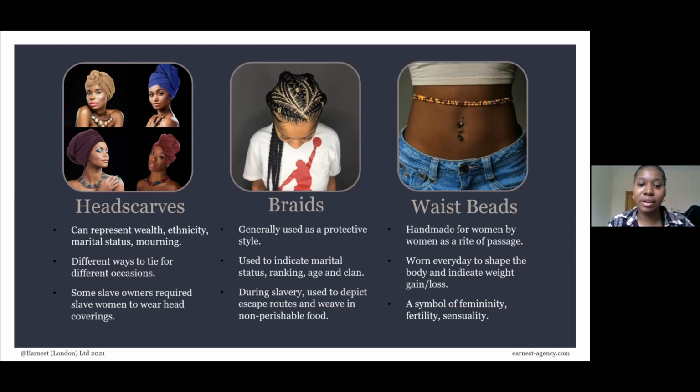Next is braids, generally used as a protective style nowadays because Black hair tends to break when manipulated too much. So braids is just something that keeps it intact and keeps it protected over a period. But it's also used, especially back in the day in Africa, in clans and in tribes to indicate marital status, ranking, age, and which clan you belong to. And it will be very extravagant, big braiding styles and shapes. But also during slavery, they were used to depict routes for escape and also to weave in non-perishable food to keep them going when escaping.